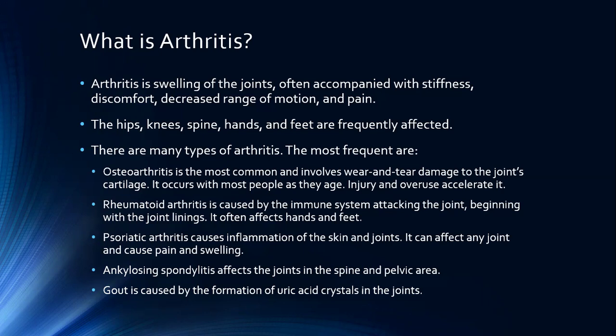Psoriatic arthritis causes inflammation of the skin and joints. It can affect any joint and cause pain and swelling. Ankylosing spondylitis affects the joints in the spine and pelvic area. Then there's gout, which is caused by the formation of uric acid crystals in the joints.